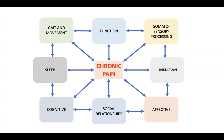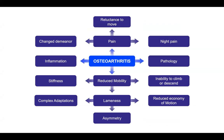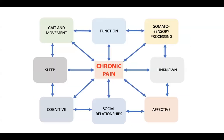Yeah, and I think I put this slide in because, just going back to this one, we have to be a little bit careful. Osteoarthritis can be associated with pain. It's the pain we're interested in. For sure, we would like to stop the disease process because that can be associated with pain. But pain is at the center of everything, John. It really is.